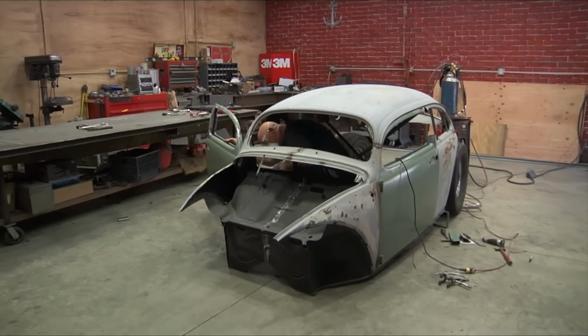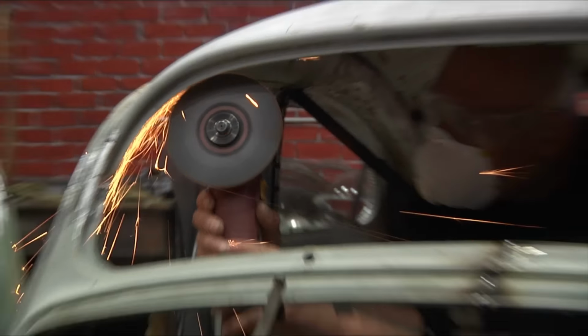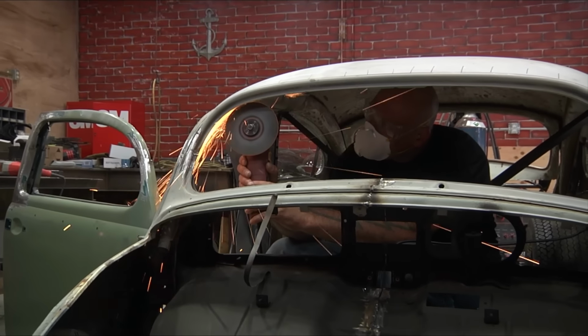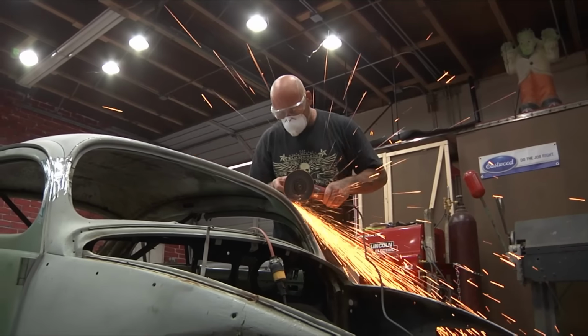The whole deal with making this chop a little bit better than the other ones is making the windshield smaller. The early Beetles had a really cool front shape on the roof, and as the years progressed, the windshield got bigger and bigger. So me making a small windshield just makes it look older, which I consider cooler.